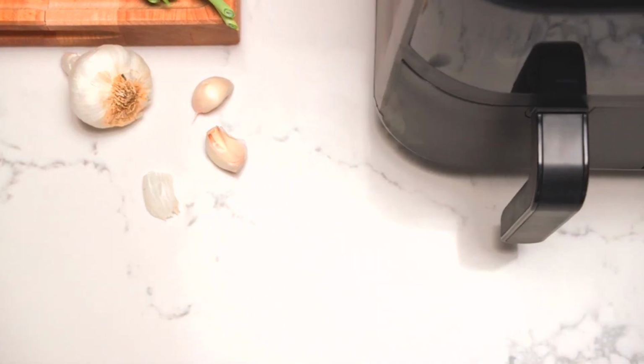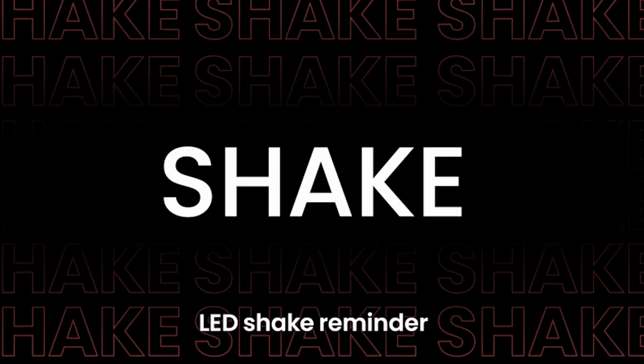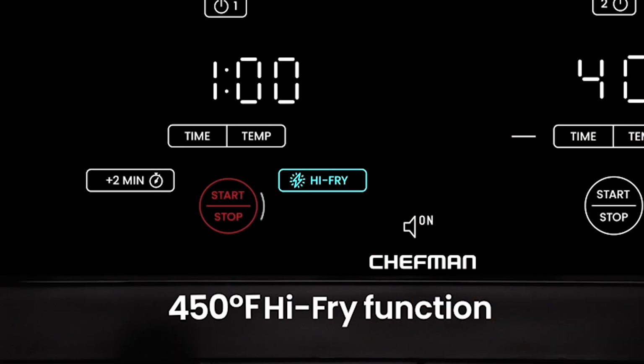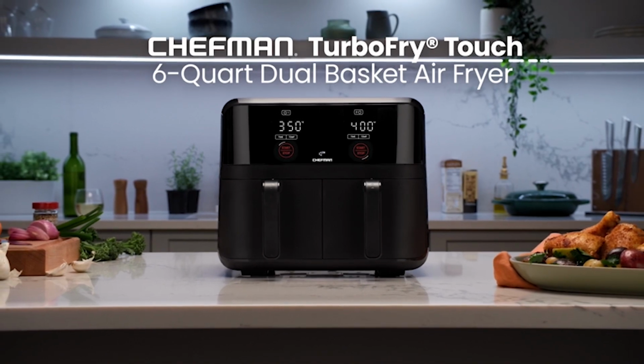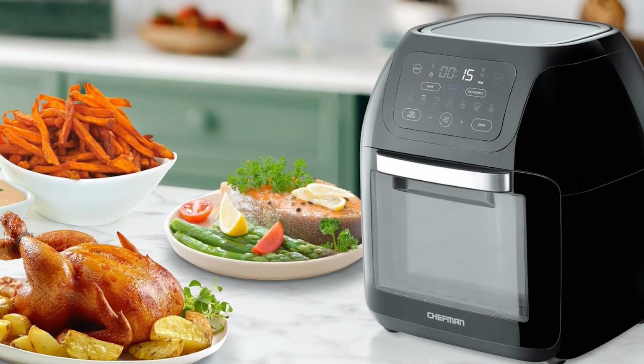My experience: this air fryer is perfect for multitasking. I could air fry fish and veggies at different temperatures without any cross-contamination. However, the 2 baskets take up more counter space. Why would you purchase it? This is ideal for those who love variety or want to cook for 2 at once. Just consider the countertop footprint.